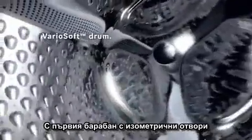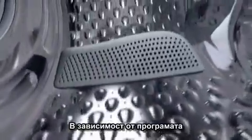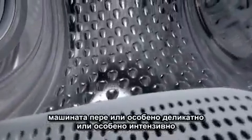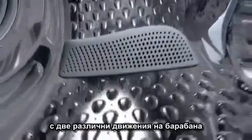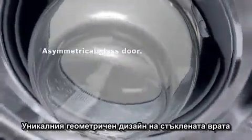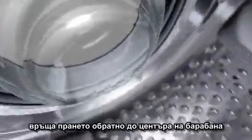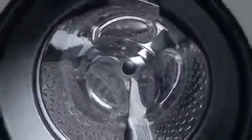With the first drum with asymmetrical baffles and varied drip structures. Depending on the program, the machine either washes particularly gently or particularly intensively, with two different drum movements. The unique geometric design of the glass door moves laundry back to the middle of the drum, thereby optimizing the washing process.